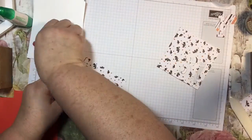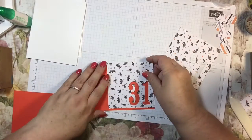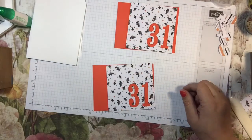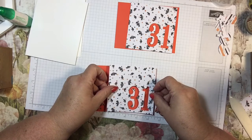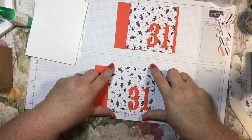And I don't think I need these, but since I have the 31 cut out of here, we're going to put it like this. Isn't that cool? And like this. And then we're going to also put, let's see, I don't know if I want to stick this up on dimensionals. I don't think so. I think I want to just leave it down like that.